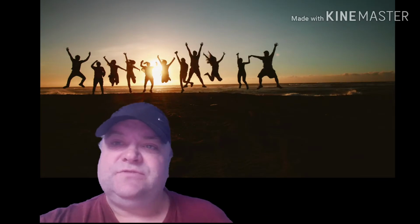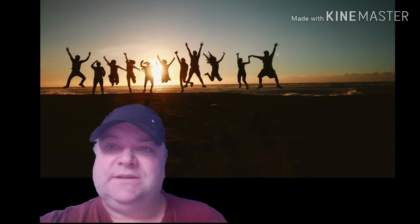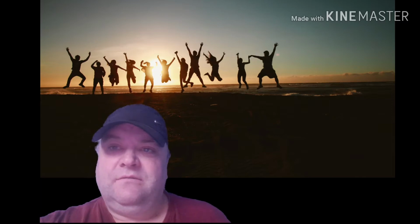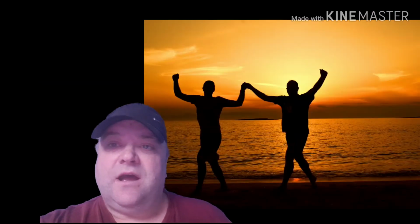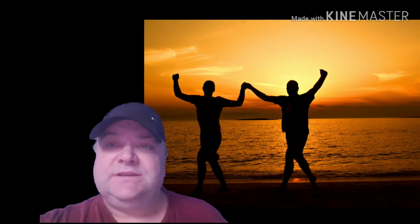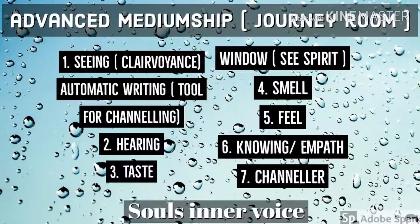As you go through the clouds, you see a journey room. This can be like a cabin or whatever you perceive as a room. You have a door at the front. Take your time to open the door. Inside are many objects to help you with your senses.